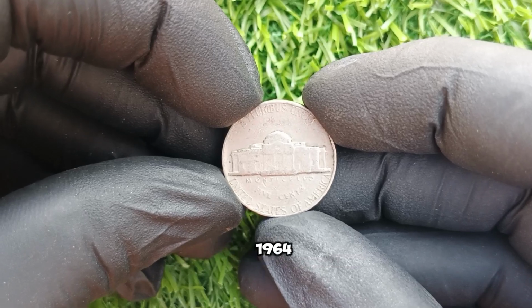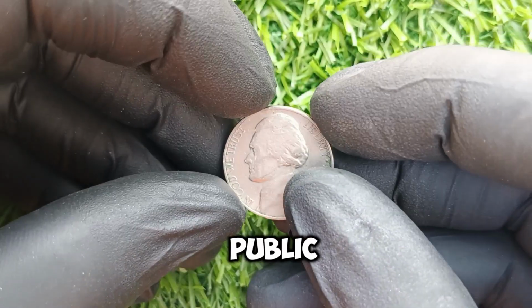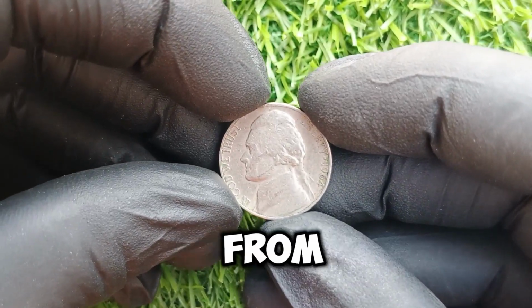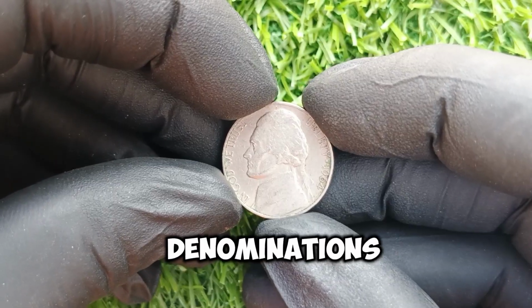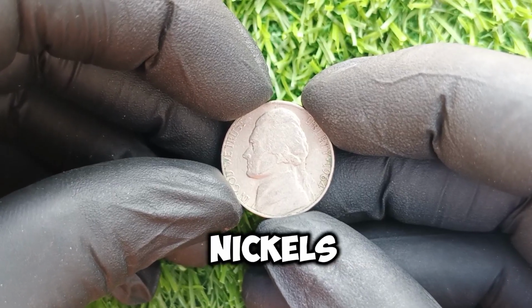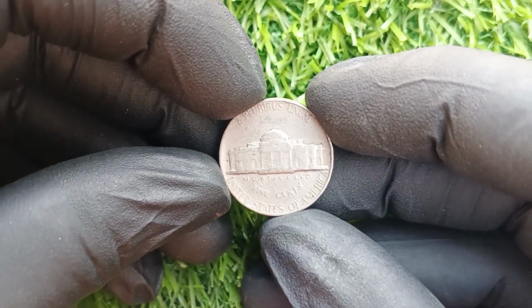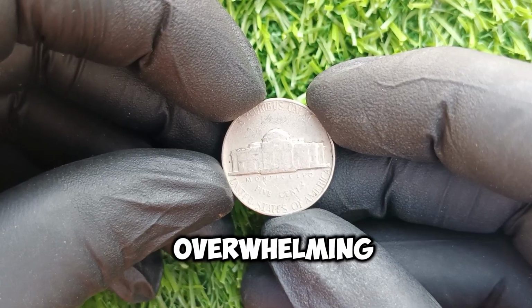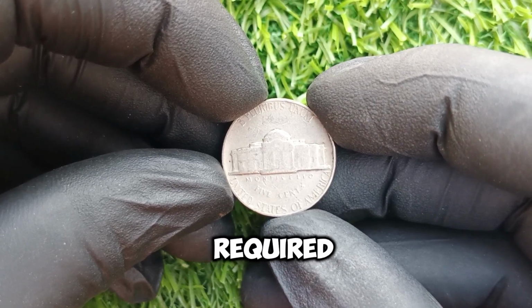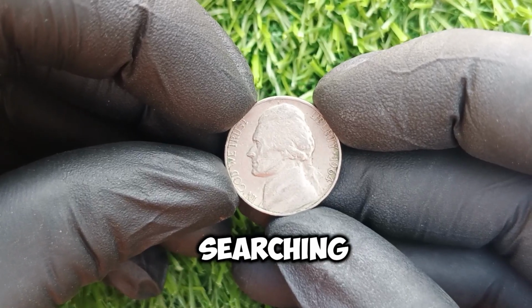The context of 1964 explains much of the mystery. The public was worried about silver disappearing from dimes, quarters, and halves, so coins of all denominations were hoarded. Even nickels, which had no silver, were pulled aside in rolls and bags. This preserved many uncirculated examples, but the overwhelming majority lacked the sharp strike required for full steps. That scarcity keeps collectors searching to this day.